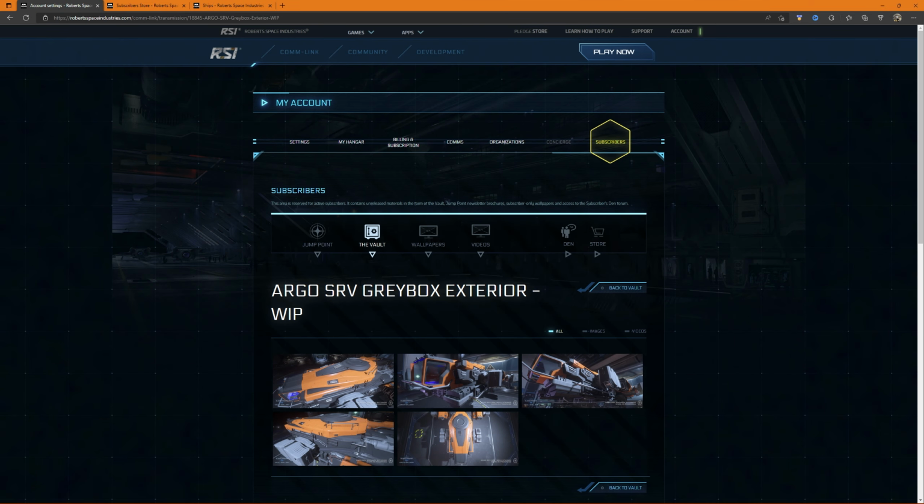So I'm going to get into this. I'm going to obviously do chapters in this, so that should make things easier if people want to jump to places. So let's go back to the Jump Point.